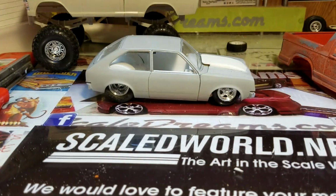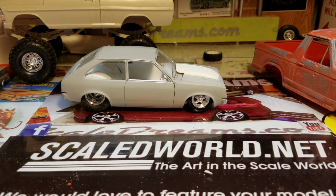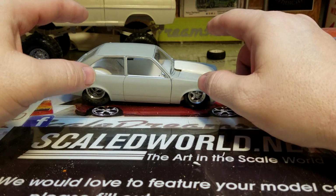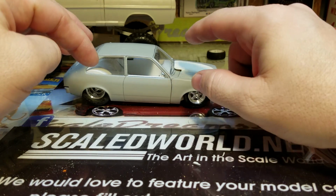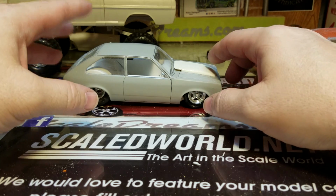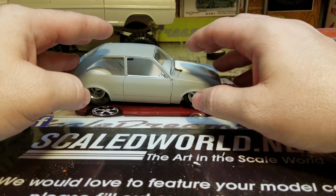Now that I got my top 10 list done and my build for scaleworld.net, I got back on this. I've totally redid the interior, made a dash. Gary made a really good floor hump, transmission hump, and rear tubs. I just redid a little bit of the frame and everything. So right there is all good.